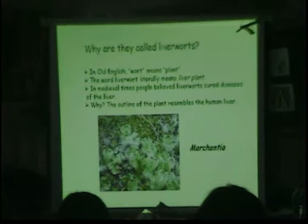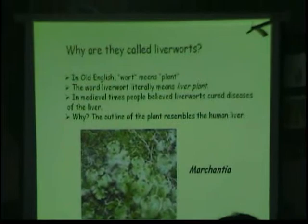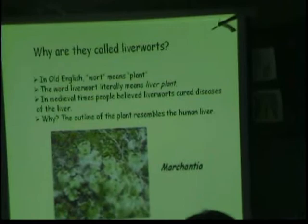Yeah, so in Old English, wort means plant, and then literally the word can be translated as liver plant. So in medieval times, and you've got to use your imagination, people thought they look like the outline of the lobe of a liver, and they thought that it was curing. Turns out that they don't.